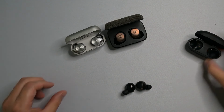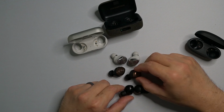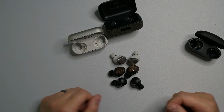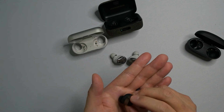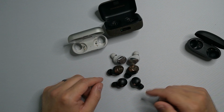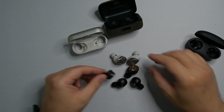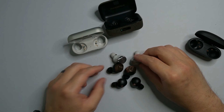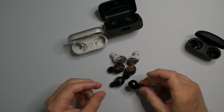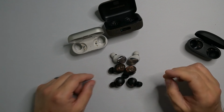And let's take them out of the case here to just compare them side by side. As you can tell, they're all right around the same size. The Sennheiser here has these little fins that are supposed to provide some stability. We'll talk about that later. The Technics and the Sennheiser come with silicone ear tips. As you can see here, I try to keep them clean. And the Sony comes with these foam/silicone tips. I guess they're okay. Not too bad, but definitely not my favorite.